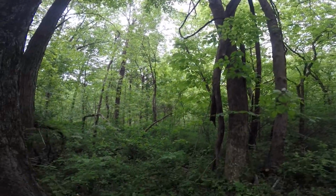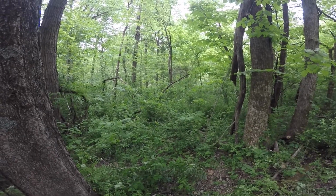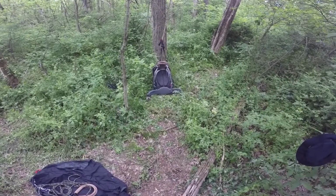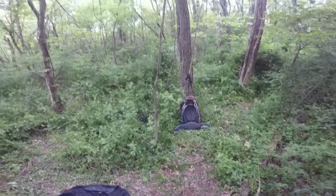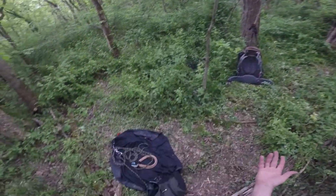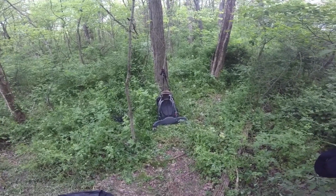I might just go ahead and set up and see if it gets worse before I go up. We'd like to get up in the sugar maple today if I can. Okay, I'm all suited up. It's just lightly sprinkling. I'm hoping it blows over. I got most of my gear packed up and my backpack zipped up.